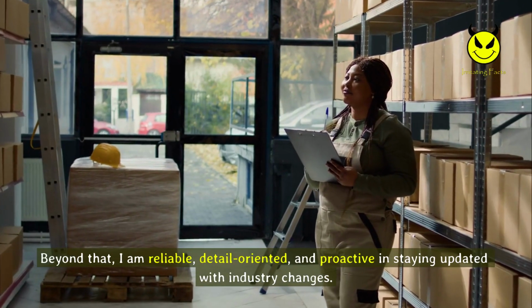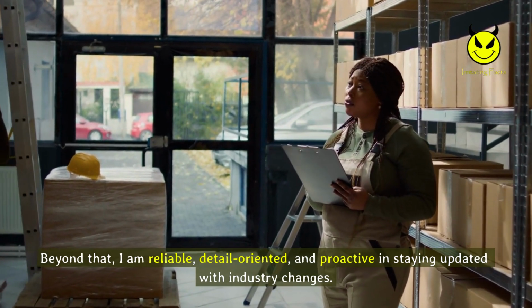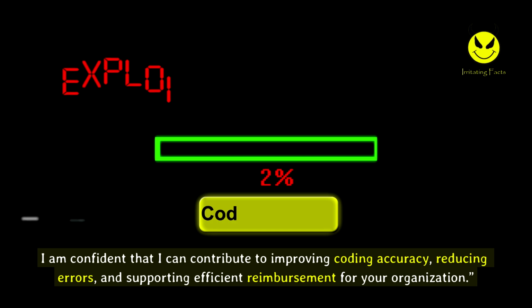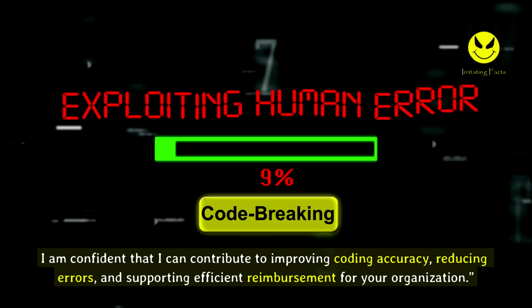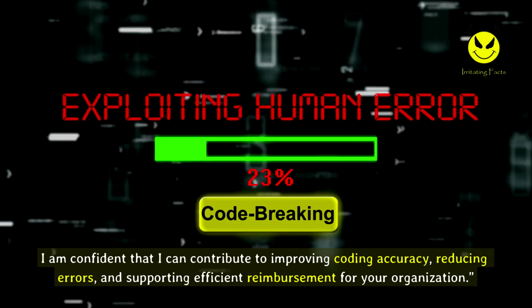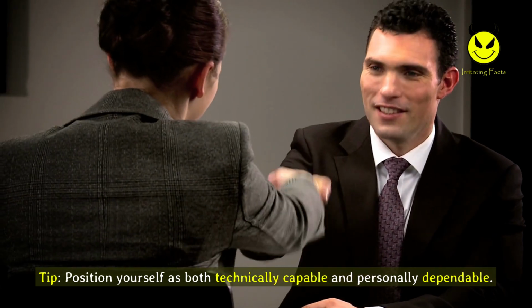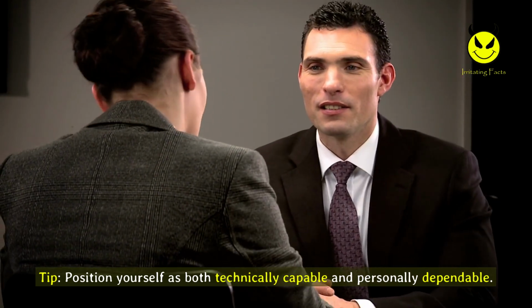Beyond that, I am reliable, detail-oriented, and proactive in staying updated with industry changes. I am confident that I can contribute to improving coding accuracy, reducing errors, and supporting efficient reimbursement for your organization. Tip: position yourself as both technically capable and personally dependable.